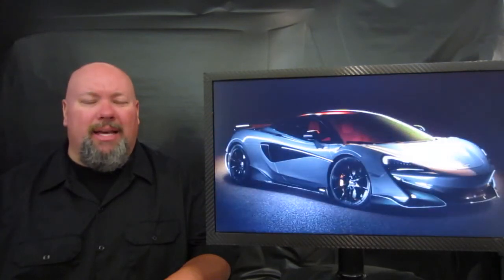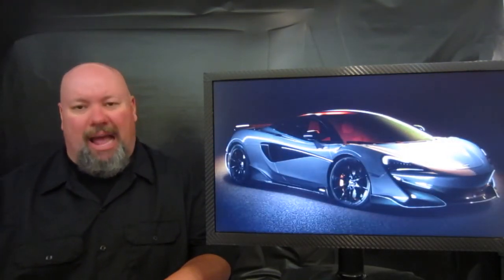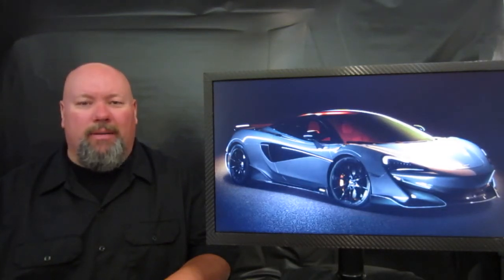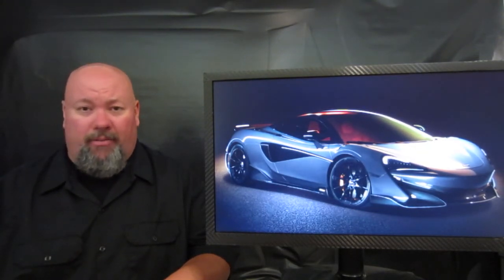And last up on the list, McLaren showing off the brand new 600 LT. They've been teasing this vehicle over the past several weeks, but it made its debut just a handful of days ago. Now this vehicle too gets a significant amount of treatment.